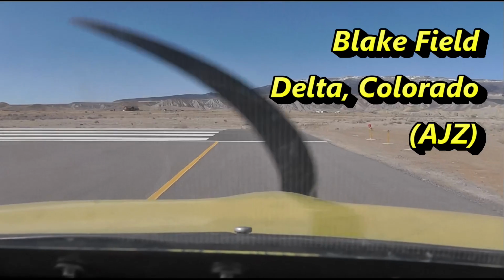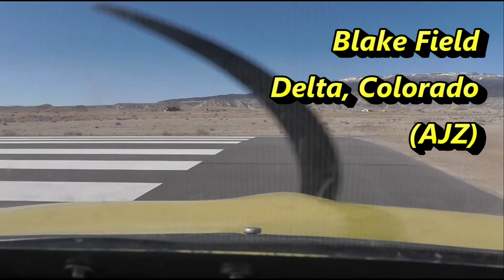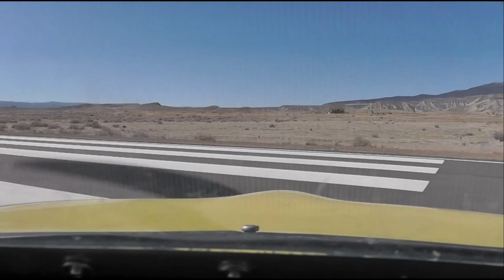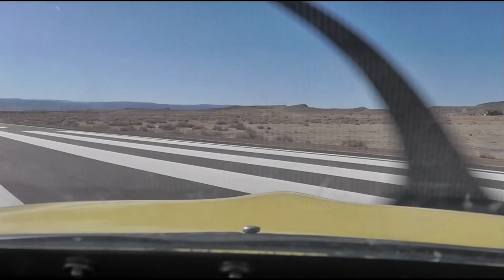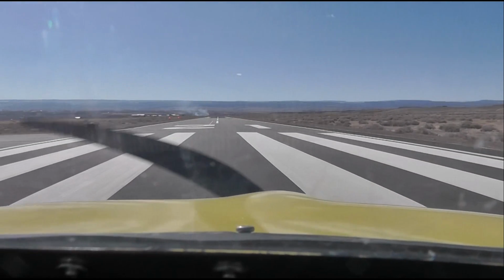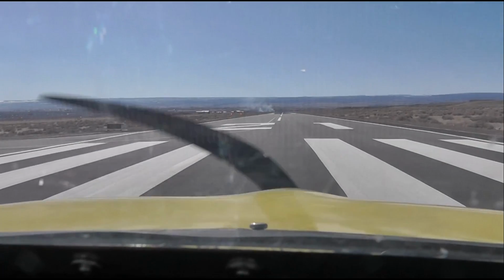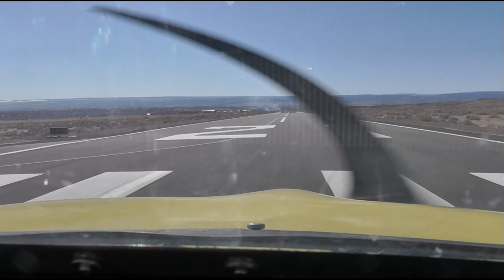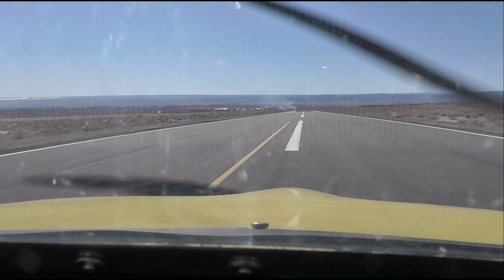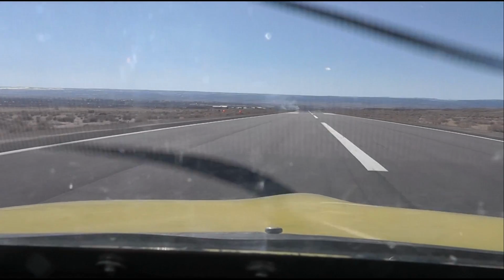Okay, we're about to pull onto the runway here. This is Delta Blake Field, AJZ. This is runway 21. That's the magnetic heading that we're going to, okay? So you see the big numbers 2, 1 there. Okay, we're on the runway and we're going to take off. I'm sitting in the left-hand seat, my flight instructor, Sue, is sitting in the right-hand seat, and we're going down the runway here.